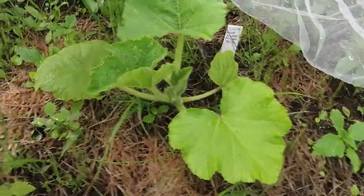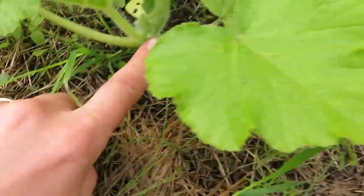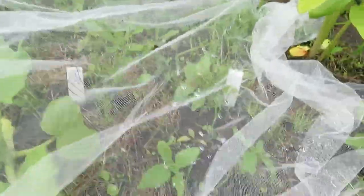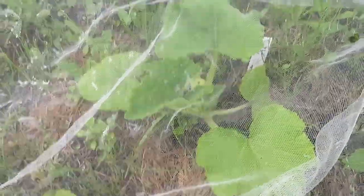This is a bush scallop, or a patty pan that's white, and it looks like it might just be starting to produce some flowers. I am really hoping this one does well. I'm wanting to try this.